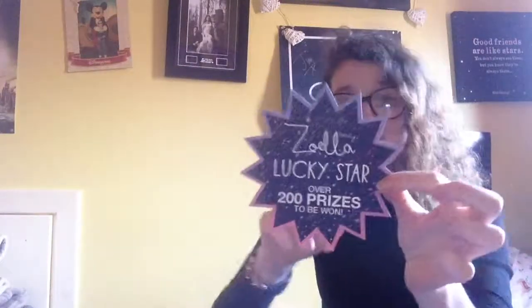And the last thing in the box is this Zoella Lucky Star, over 200 prizes to be won. And on the back of it there's a unique code. I'm not going to show you because then you'll see my codes. There's 200 plus prizes to be won in this, including Zoella beauty products and also a spa experience, and obviously loads more because there's 200 plus prizes.